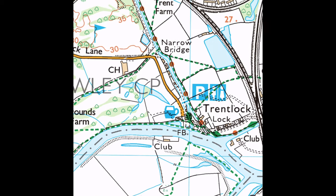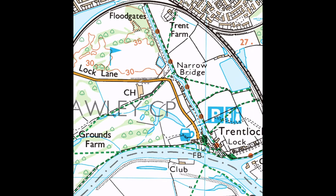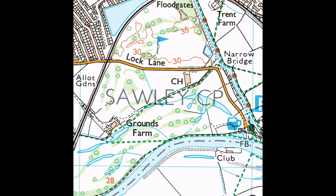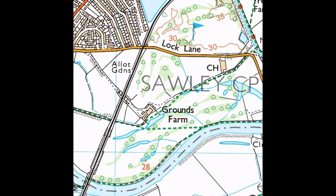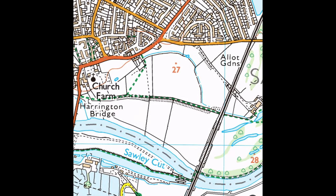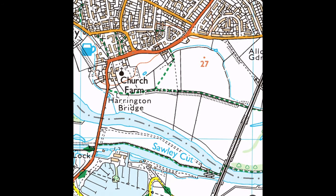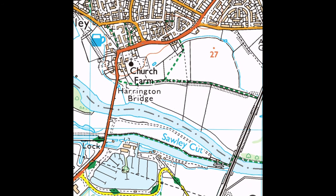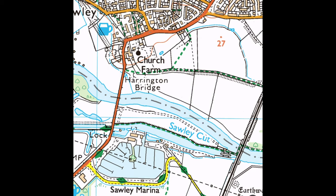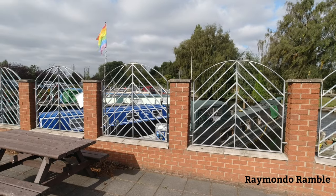And then in part two we'll be going along Trent Lock up to the narrow bridge, and then we'll be crossing back over and heading towards Ground Farm, which goes across the golf course, around the edge of it, sorry, and then up to Church Farm and Harrington Bridge, where I will get the drone out and fly around Church Farm, Harrington Bridge and the marina.